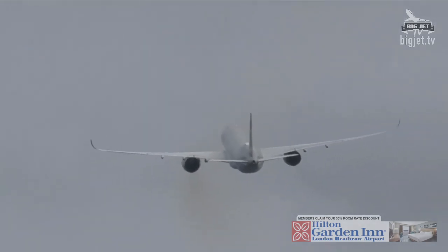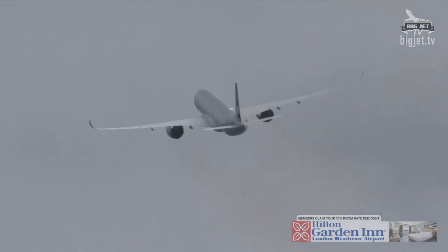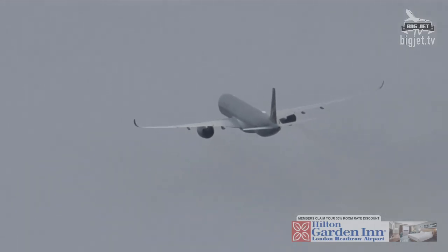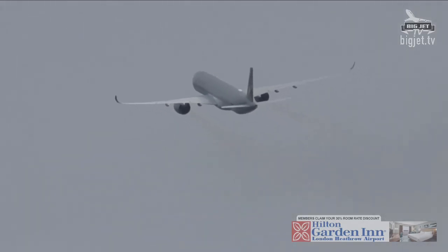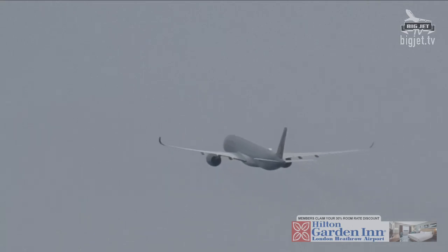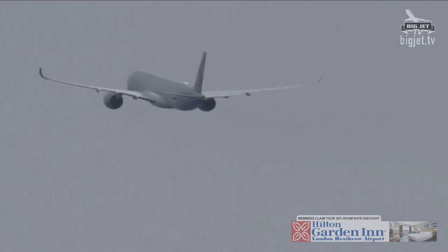They have to maintain a 4,000 foot corridor, stay within a 4,000 foot corridor before they reach their second, get their hand over to the next stage of their flight.